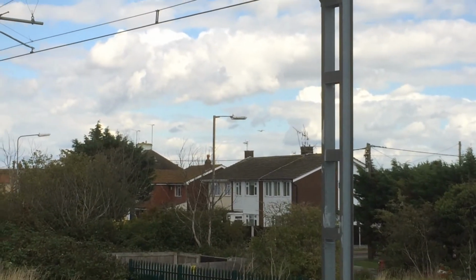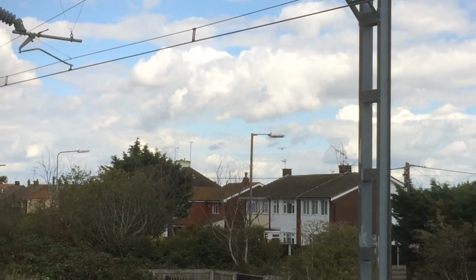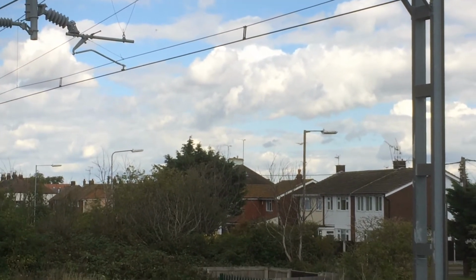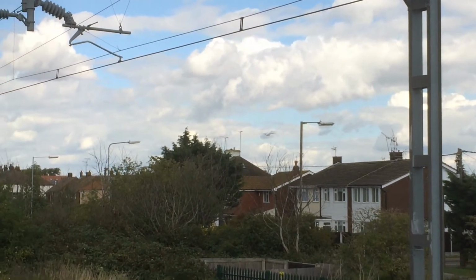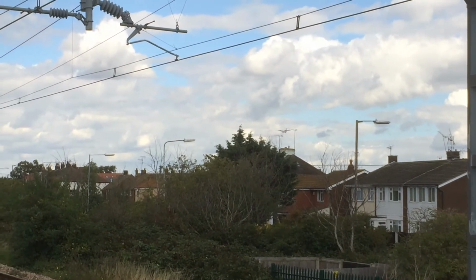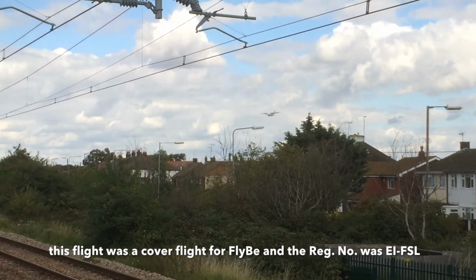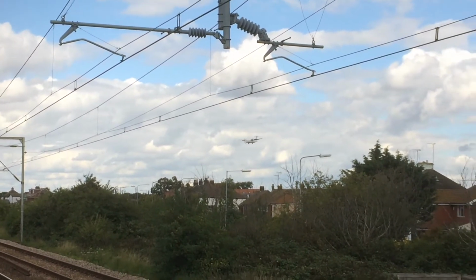Okay, and now coming in is going to be our ATR 72. This is going to be working for Stobart Air. Now, Stobart Air can cover for a lot of planes. It can cover for Aer Lingus Regional, it can cover for Flybe, and it can just be called Stobart Air in general if it wants. So it's just going to be a plain white ATR 72. And it's coming in from Caen, which I believe is in France somewhere, but I don't exactly know where.